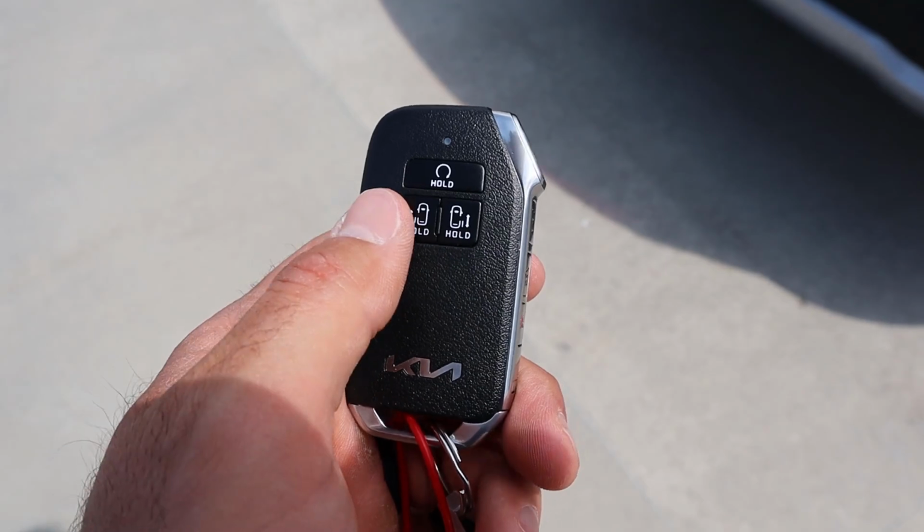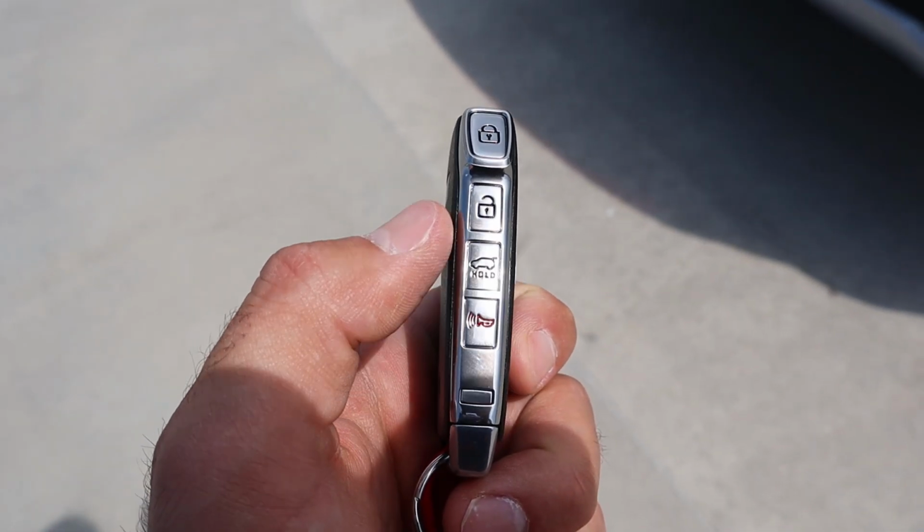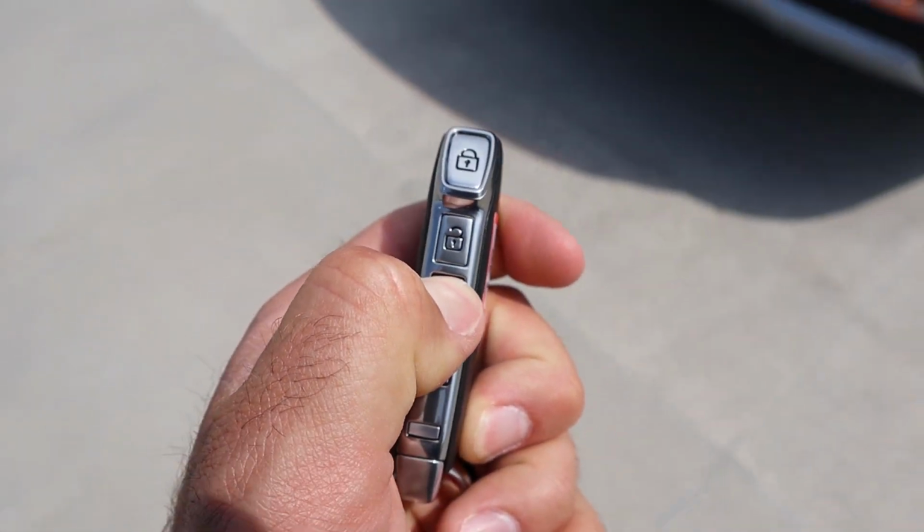So here's our key fob. We have remote start. We've got the opening for the doors. We have our lock and unlock function on the side with the opening here for the hatch as well. And then obviously the Kia logo there on the back, and pop this open.